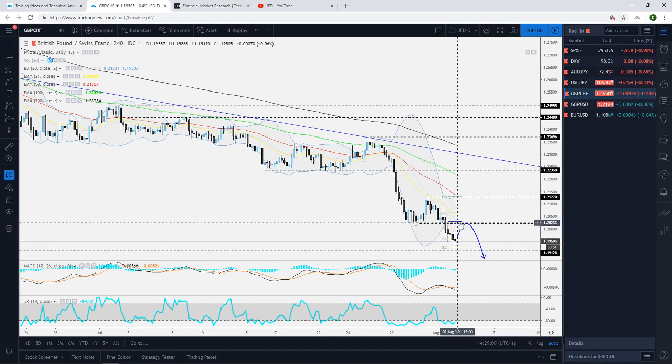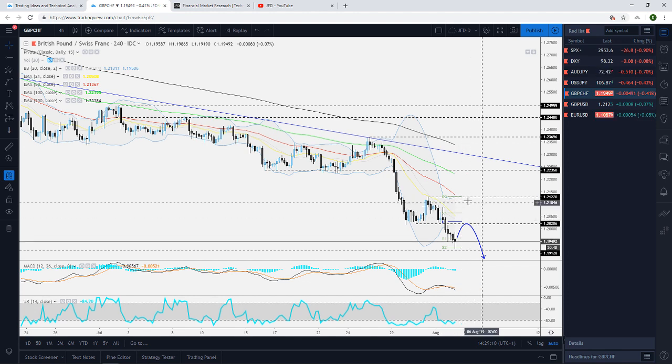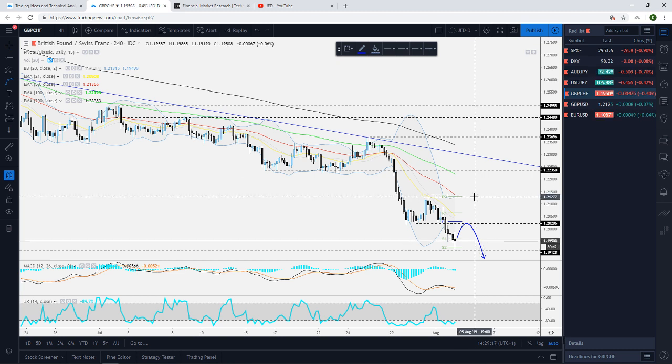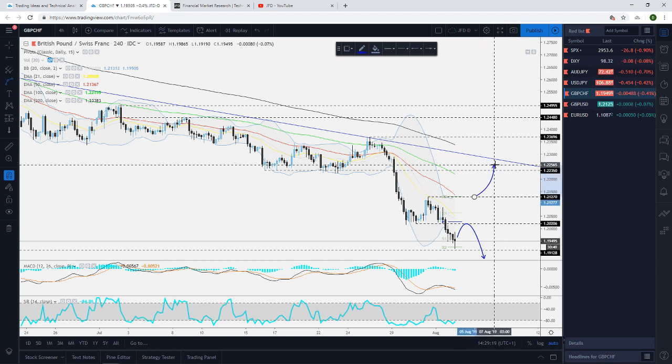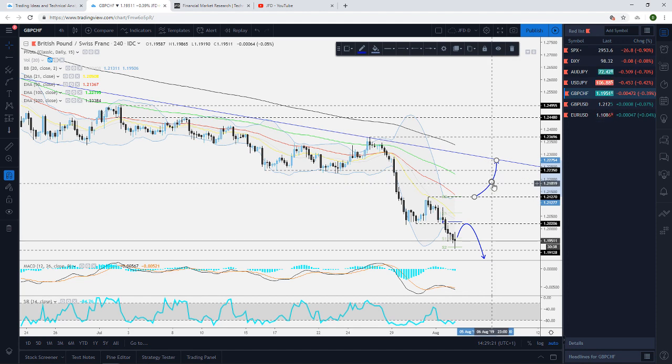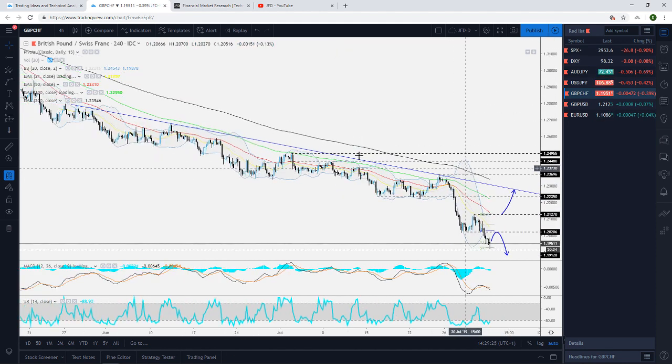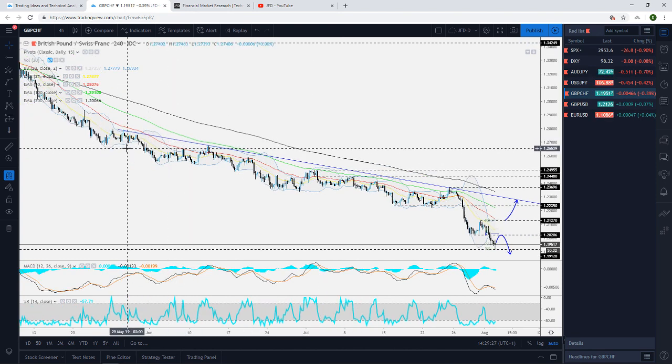If we see a push above the 1.2020, then this is going to be our little neutral territory, because for us to get more comfortable with higher levels, ideally we would like to see a push above the 1.2127, and only then could we aim for a larger correction, because still we cannot talk about the upside as we're still trading below this downside resistance line.